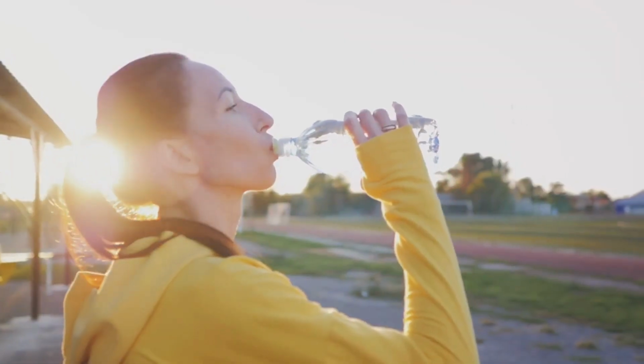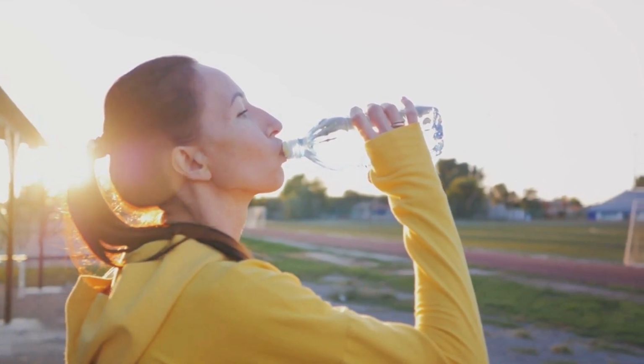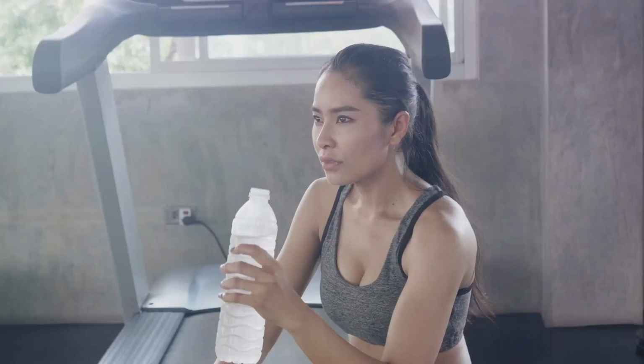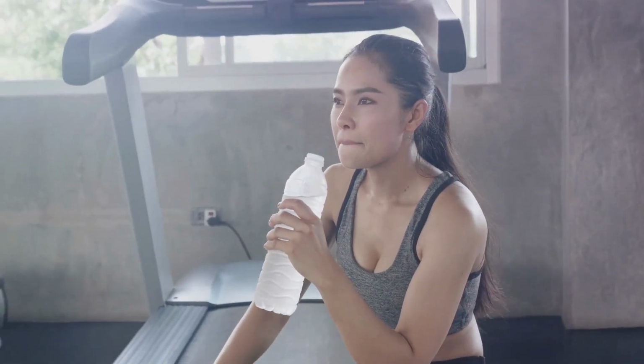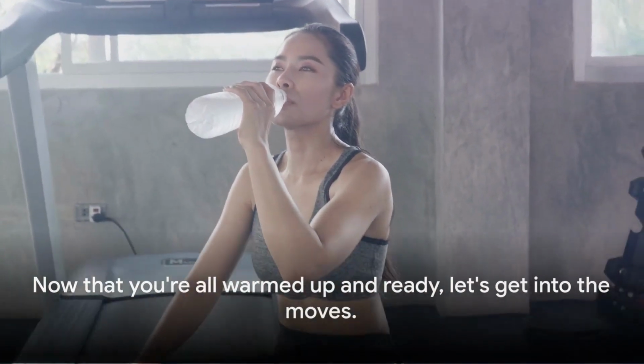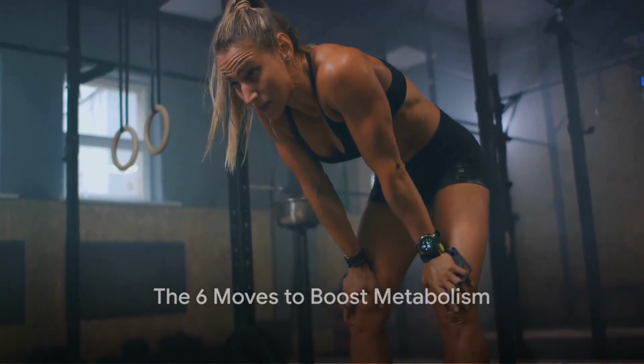Finally, hydration. Water is your best friend when it comes to working out. It helps regulate body temperature, keeps your joints lubricated, and even aids in transporting nutrients to give you energy. So keep that water bottle handy and take sips regularly. Now that you're all warmed up and ready, let's get into the moves. Ready to fire up that metabolism? Here are 6 moves that'll do just that.